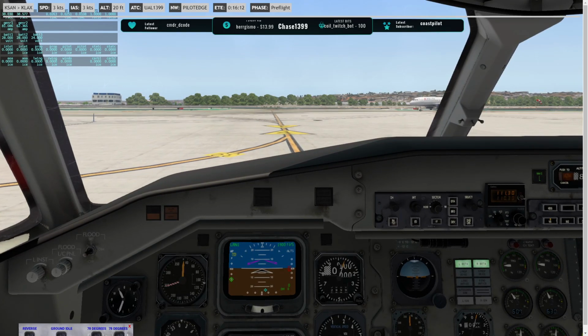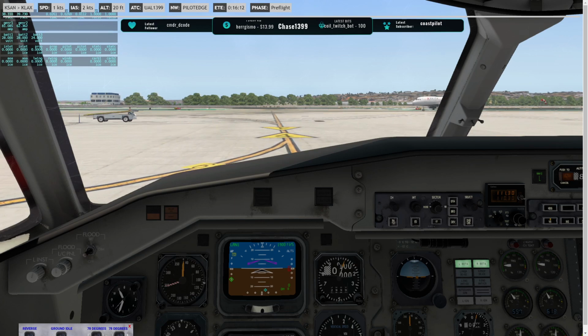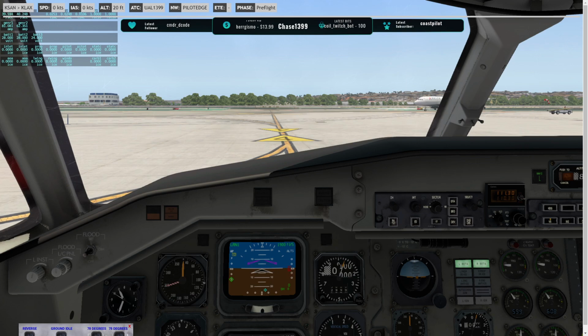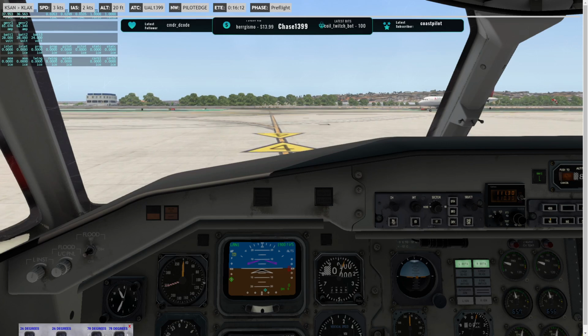Alright, we're with X-Ray. Good afternoon, Lindbergh ground, United 1399, Terminal 2, current with X-Ray, ready to taxi. United 1399, Lindbergh ground runway 27, taxi via Bravo. 27 via Bravo, United 1399. Alright, so Bravo's right up here.